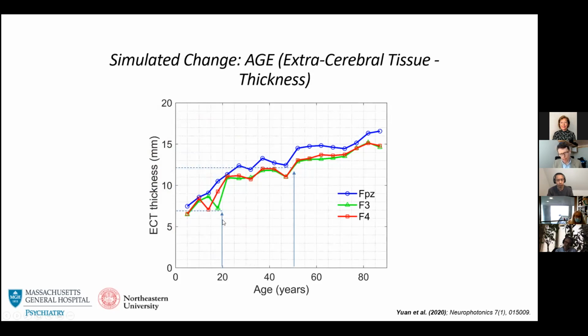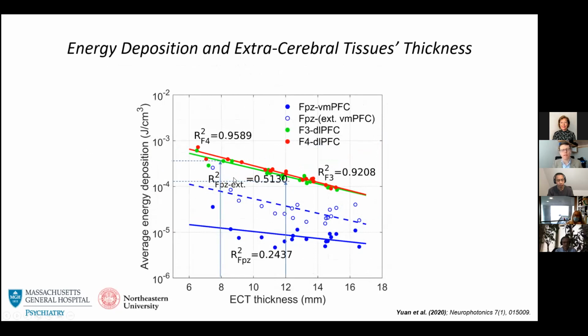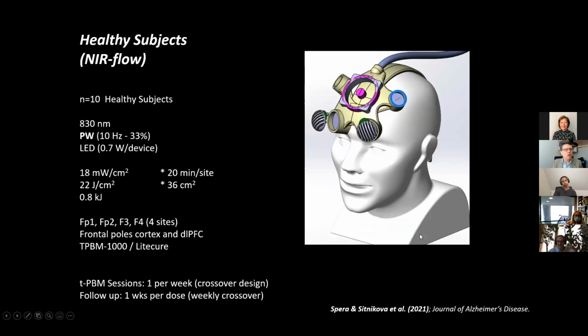This might be an overestimate because probably people in their 20s are right here, but still we wondered whether that could have an effect. If we think about this level of change in thickness, between 8 to 12 millimeters of extracerebral tissues, you would expect at least a half order of magnitude in attenuation. So that could have been an explanation. We don't know. We haven't really tested this paradigm of engagement of brain oscillation in depressed subjects.